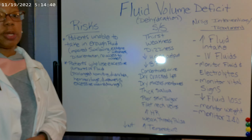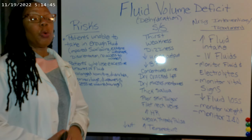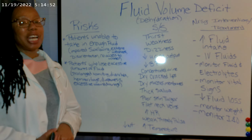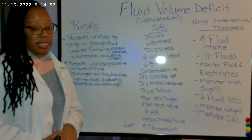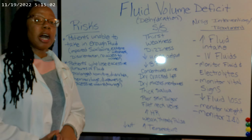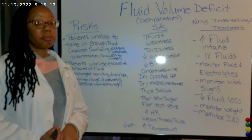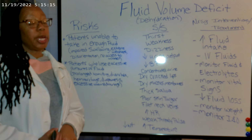Obviously, they're going to need an increase in their fluid intake. When we talk about nursing interventions and anticipated treatments for this patient: increase their fluid intake, obviously, because the issue is their fluid volume is decreased. Now, depending on the severity of that fluid volume deficit, just taking in oral fluids may not be enough for your patient to recover, and so they may need some IV fluids ordered as well to help with that.